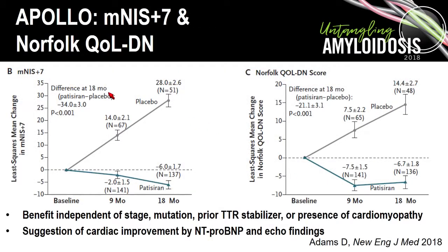Primary endpoints, so mNIS+7 is on the left, Norfolk quality of life diabetic neuropathy score is on the right. Again, higher is worse. Gray line is placebo, blue line is patisiran. And so if we look at neurological impairment, again, much like on the prior study, patients on placebo had fairly significant worsening of their neurological function over the 18 months of study participation, and patisiran had stabilization, if not a little bit of improvement here.